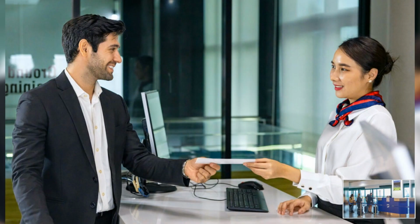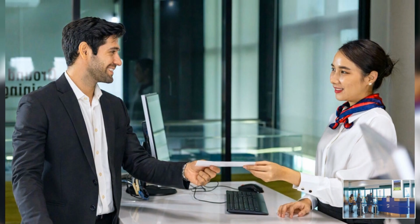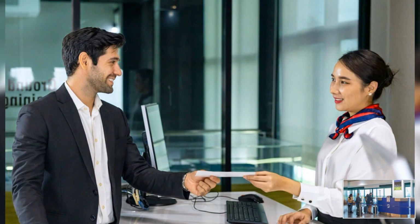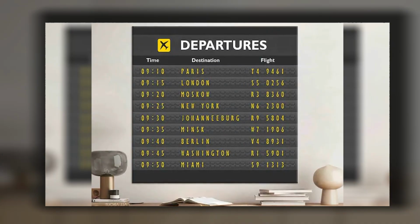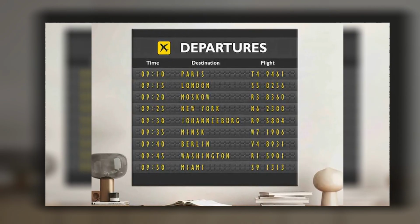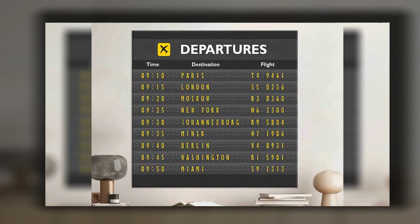At the airport, watch the gate display or ask the gate agent when you approach the desk. If someone tells you you'll board in Group X, repeat it back and check your pass right away so you're not surprised later. Second, timing.